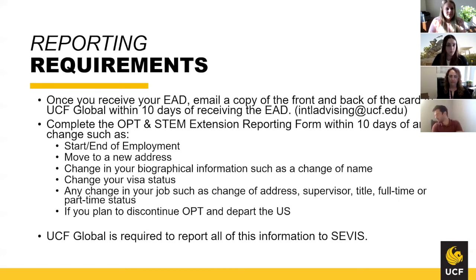And then if you have employment, you already have something secured, you're going to complete what's called the OPT and STEM extension reporting form. So this form, which is also located on the UCF Global website or also in the web course, which you will continue to have access to even after you graduate. And that form, you'll complete it for every employment you have, which will include information such as the start and the end date, the address. Let's say you also move, you also have to report that as well. If you change your name, if your visa status changes as well, you have to update us, and anything related to your employment as well.